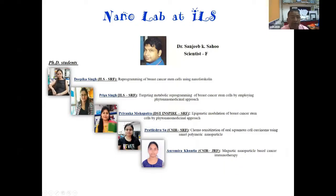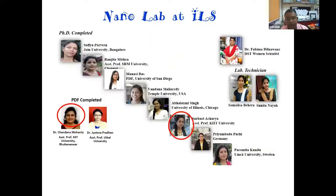The work I have presented today is by Deepika, who just completed her thesis, and in the month of August she moved to University of Texas. Priya is working on another phytochemical, piperlongumine. Priyanka is working on nimbolide, again a neem product. And Pratikya is taking this piperlongumine for oral cancer. And Oromira is working on magnetic nanoparticle-based immunotherapy by checkpoint and for macrophage targeting. These are our ex-alumni. Sandhana and Jutsna are in the Utkal University Biotech Department, Sandhana joined KIT, and all others, 7 or 8, are in Europe or the US.